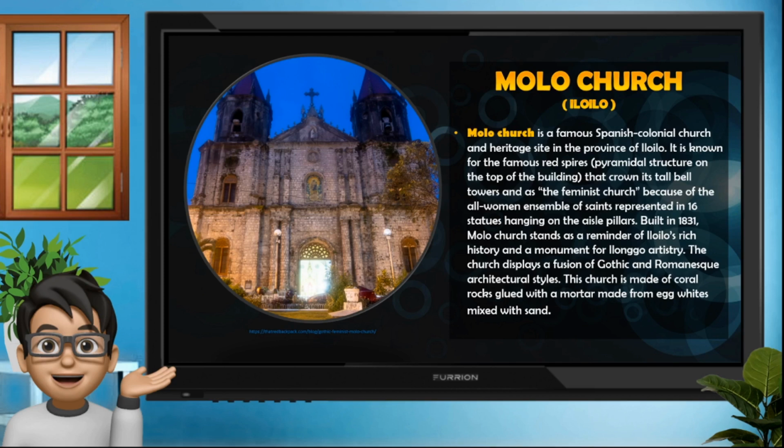on the aisle pillars. Built in 1831, Molo Church stands as a reminder of Iloilo's rich history and a monument for Ilonggo's artistry. The church displays a fusion of Gothic and Romanesque architectural styles. This church is made of coral rocks glued with a mortar made from egg whites mixed with sand. Let's watch the video on the next slide.